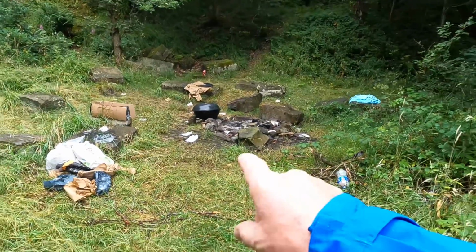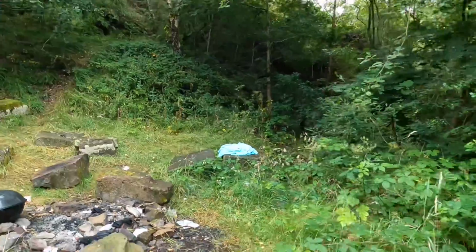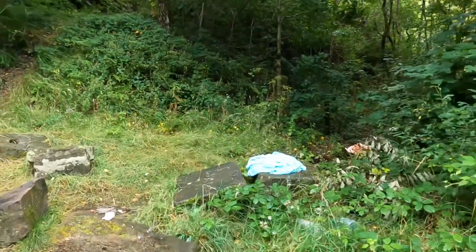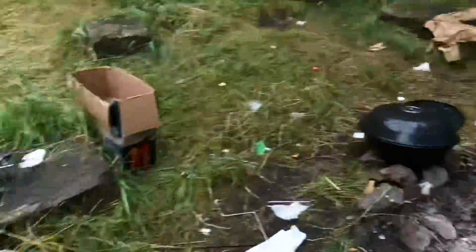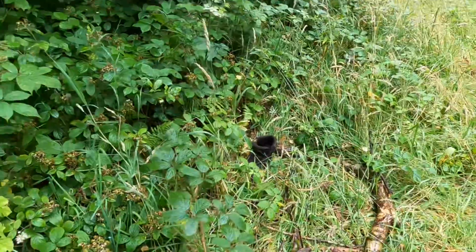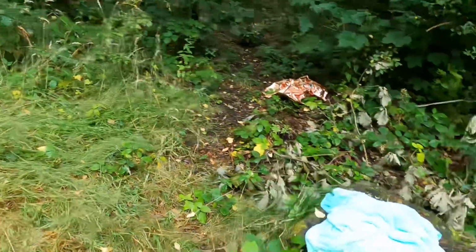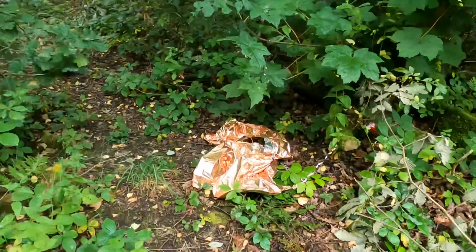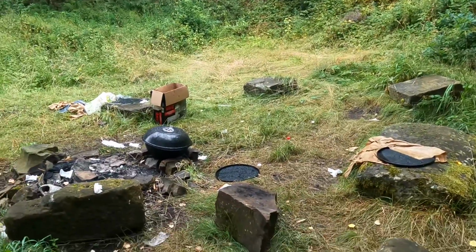Clearly somebody's living here. Yeah, and they brought the beach towel. Look at that. Oh, it's terrible, that, isn't it? Bloody shoes and everything. Terrible. Well, that is dreadful. Why?